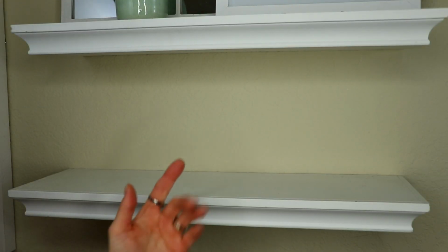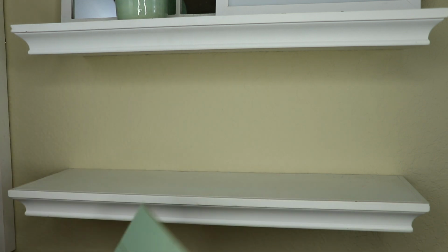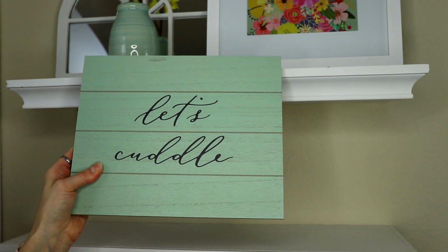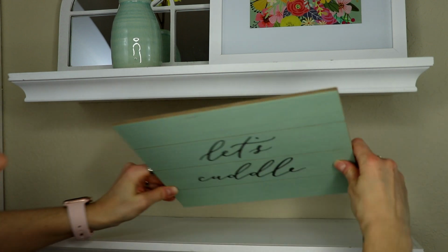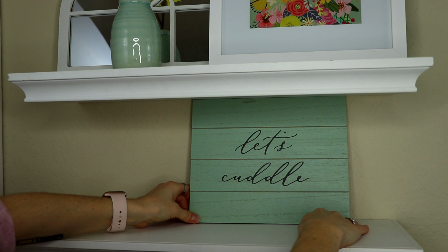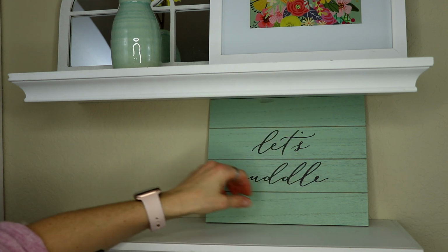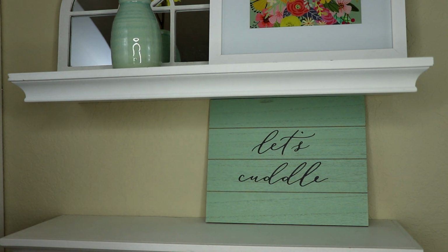Okay, now we're going to start with anchoring this shelf as well. And I'm going to grab that Let's Cuddle sign. And as you can see, it really picks up the green in the colors of the pot and the picture there. And so I'm going to place it right here. Maybe. See, this is the trick. Had you bought the shelves at the same time as all of these things, I actually probably would have hung this one a little higher, this one perhaps a little bit lower, but these things have been hanging here for 3 years.